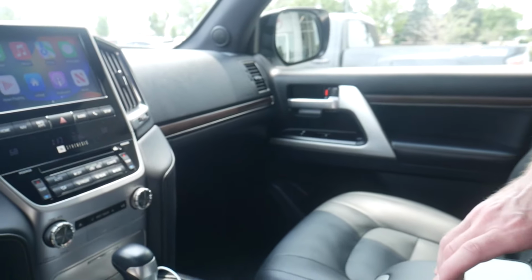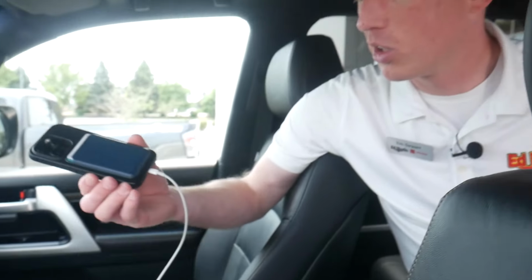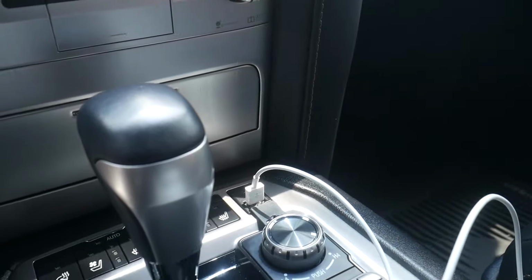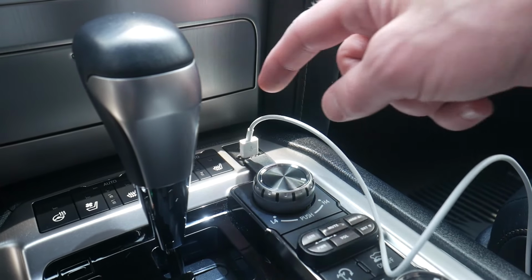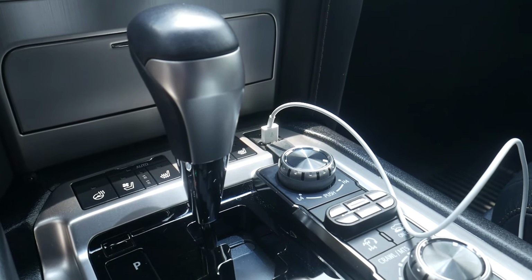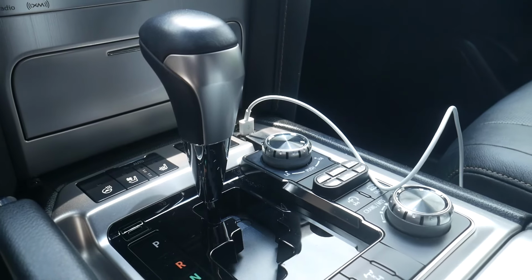I believe this system actually does work wirelessly as well, but right now I have it hooked in wired, and we are using the same USB plug as the OEM. Underneath of the dash, that USB port is charging the phone and is wired directly into the Navi Plus system. Let's take a look under the hood.